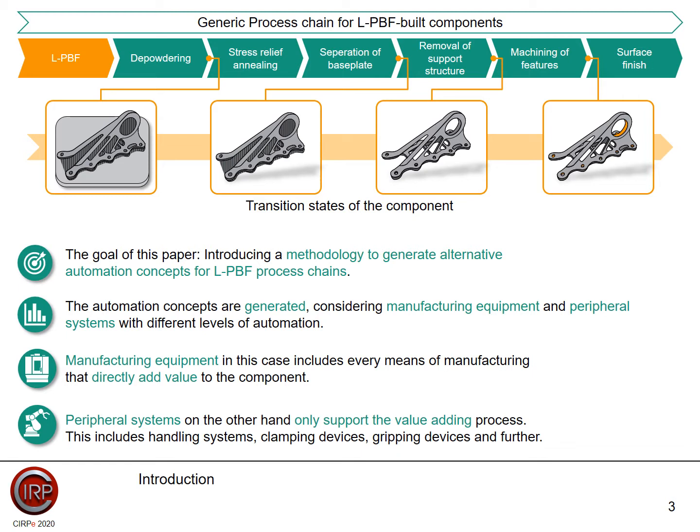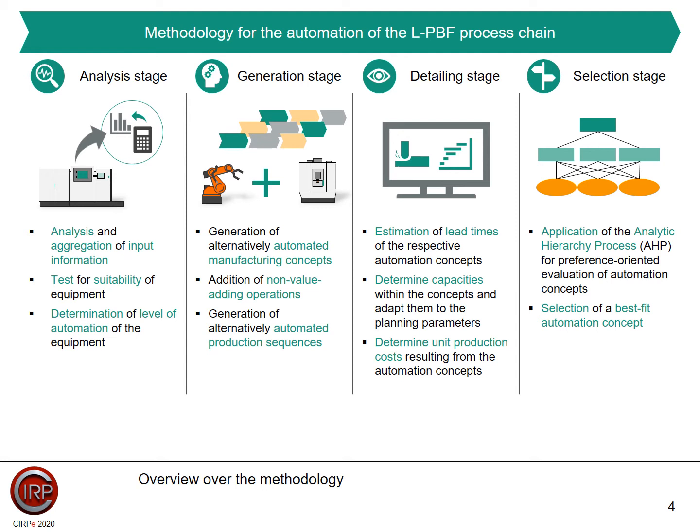My paper had the goal to introduce a methodology for generating alternative automation concepts for this process chain. Different manufacturing equipment on the one side is considered, but on the other side peripheral systems are also considered. Both categories, the manufacturing equipment and the peripheral systems, will be evaluated and used in the generation phase.